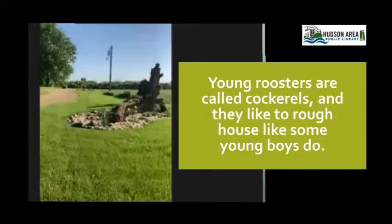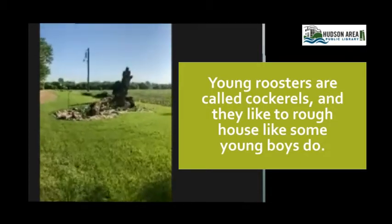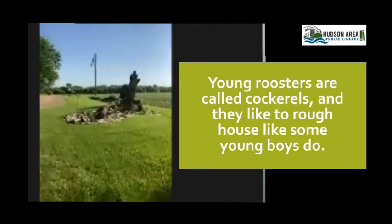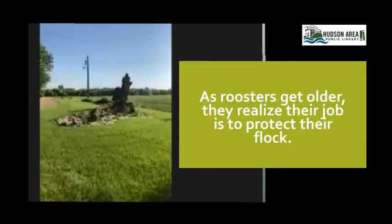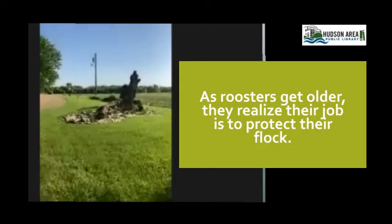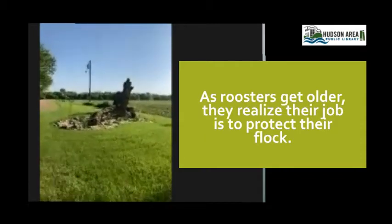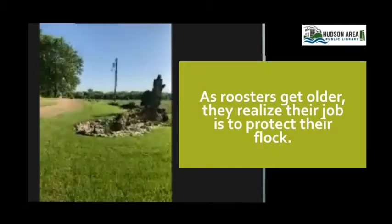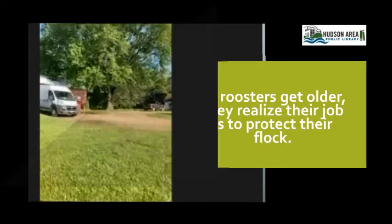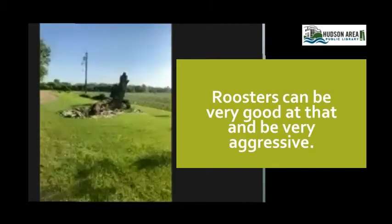We ended up keeping one of the roosters so that we could hatch our own chickens. But what happens is when roosters become adults, they realize their purpose in life, their duty, their job is to protect their flock. And so when people come into the area where their flock is, the roosters will attack. And we have people who come to visit. My husband is in construction, so there are workers who come here, and it's his giant work van. It's kind of a hassle when people are trying to go about their day-to-day life and you're getting attacked by a rooster.